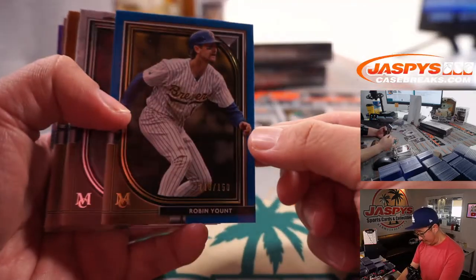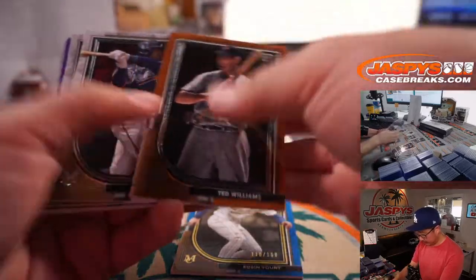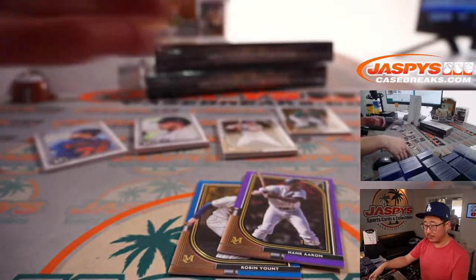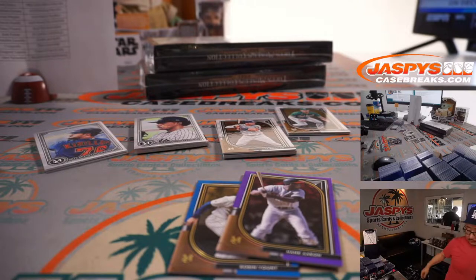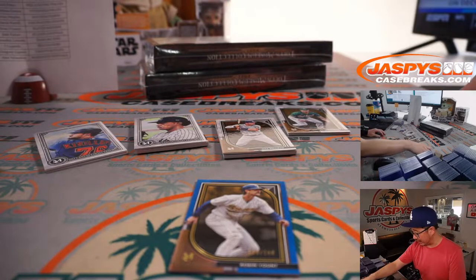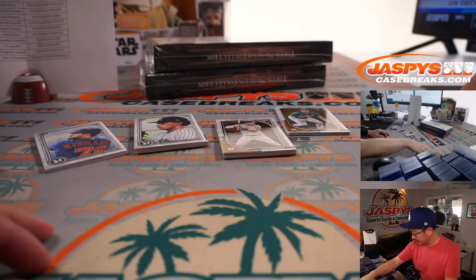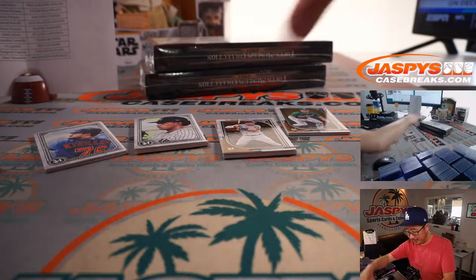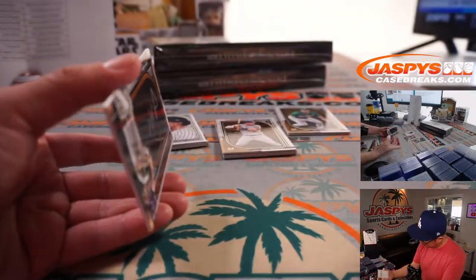Next up, there's Robin Yount /150. Hank Aaron /99. Yeah, I can't believe that people left $600 of break credit on the table last night. No one wanted that money, I guess. The odds were pretty low too, a lot lower than what we normally see in those types of promos. But I guess we'll save it for another time.